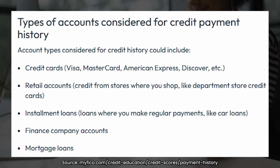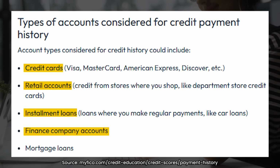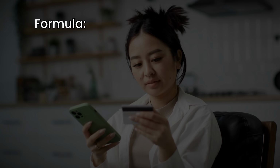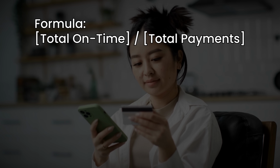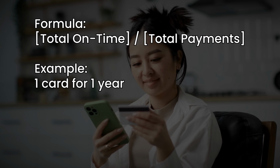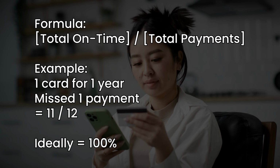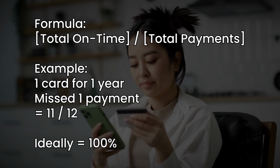Do you pay off your loans or other credit vehicles on time? This includes things like credit cards, also retail accounts, installment loans, finance accounts, and mortgages. The formula is going to be total on-time payments divided by total number of payments. So for example, if you have one card for 1 year and you missed one payment, then you're at 11 divided by 12. Ideally for this one, you want 100% and to not miss any payments.